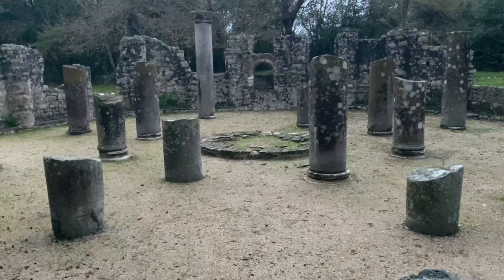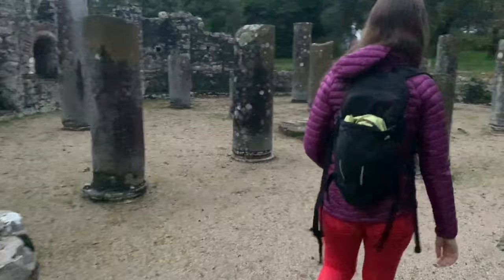Just before the darkness, we arrived at the baptistry of Butrint, where you can see these pillars sticking out of the ground, and there should also have been a mosaic like on the picture here, but there was nothing like that, so I'm not sure if they removed it for the rainy season or what, but we haven't seen any mosaic here.